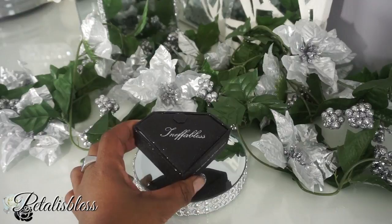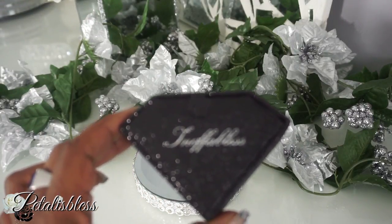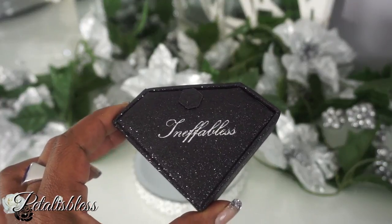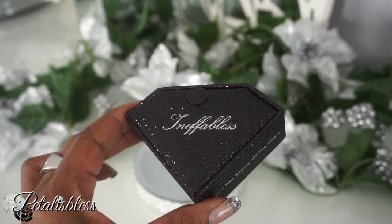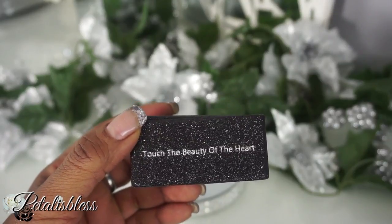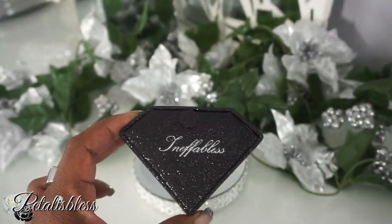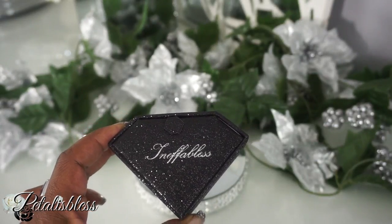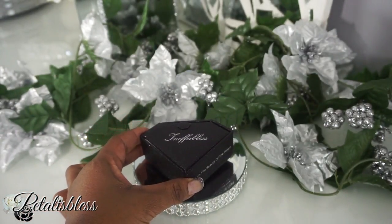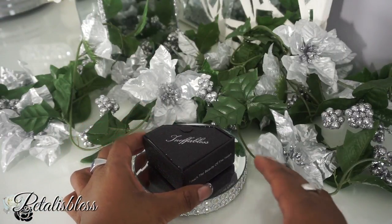It comes in this lovely box. Isn't this box very nice? Touch the beauty of the heart. Isn't that cute, you guys? That looks so nice. Okay, let's open it up and see how it looks inside.